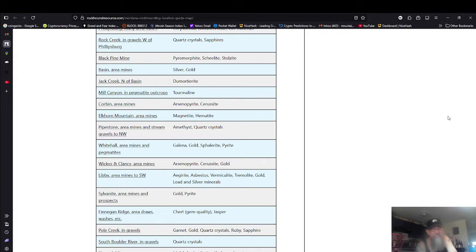The Basin area, you've got silver and gold. Dumortierite at Jack Creek, north of Basin. That dumortierite is a beautiful blue mineral that is kind of like lapis. We used to call it desert lapis. It can be light blue to dark blue, almost kind of like a purple blue.